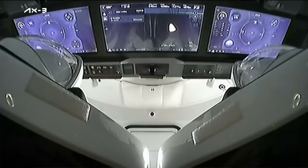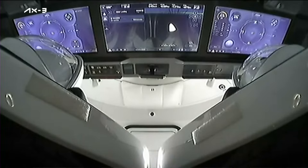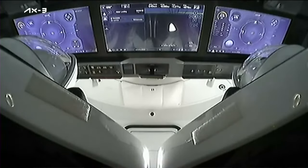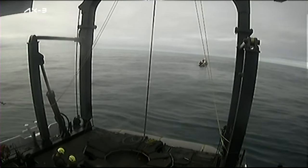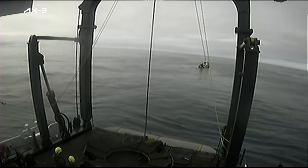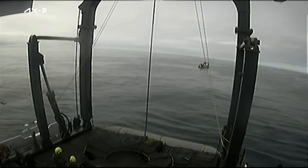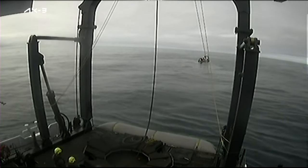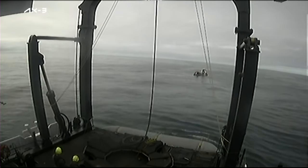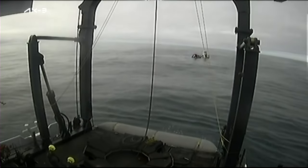Again, a live view inside of the Dragon Freedom capsule with our crew members of the AX3 crew. And there's a view of the recovery vessel. That is where the Dragon will be lifted out of the water and will sit in that little nest that you see there, that ring on the vessel. I think it's a perfect name for holding a dragon. Exactly. I think that was intentional. Yeah. Definitely.